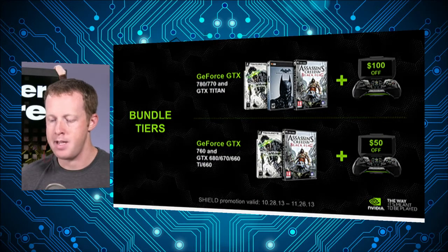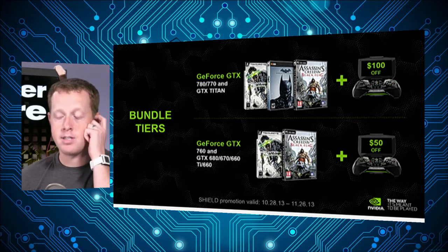But here now you're getting three pretty good games, right? Assassin's Creed is a big title, Batman's a big title, Splinter Cell is a big title. If you buy a 760 or below, you get Assassin's Creed and Splinter Cell. They leave off the Batman there, and it's $50 off of the Shield instead of $100.